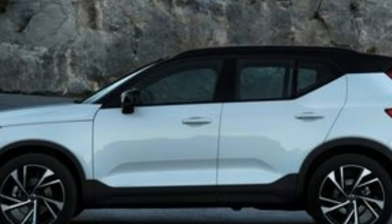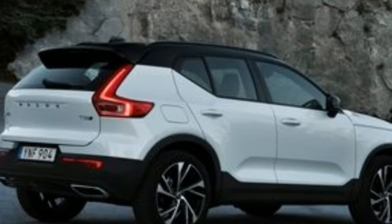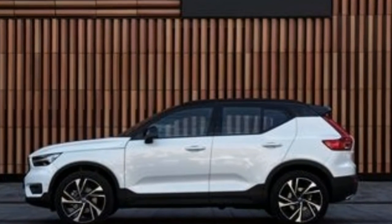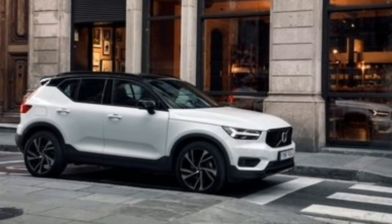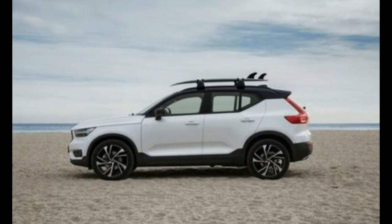You can avoid the white roof. The XC40 looks better with a body-colored or black roof, but there's no removing the elongated rectangular trim piece in the C-pillar that hides the seam between the roof and the rest of the body, or the fact that the rear door appears to have been pulled off a previous generation Jeep Compass.